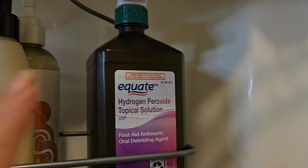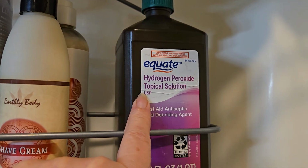I'm in my bathroom this morning and I'm just going to take a minute to share some information with you. I did a short on hydrogen peroxide, spraying this in your bathroom to prevent mold. Now in my bathroom, I don't have a window. There's no window in my bathroom.